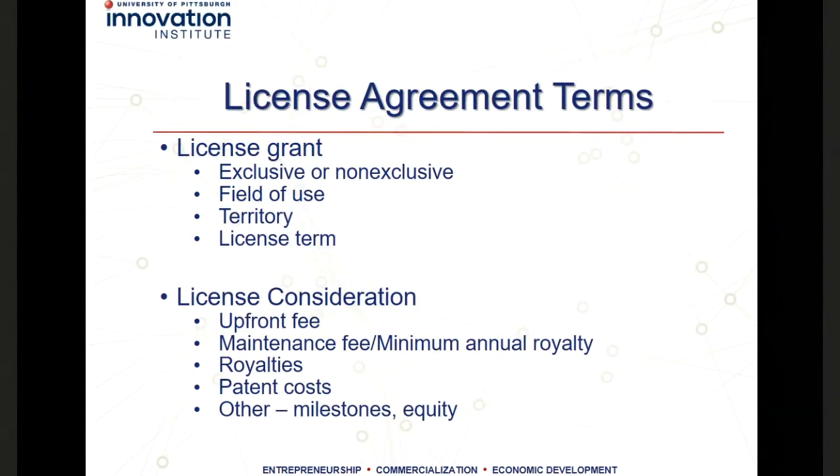The terms of a license agreement include whether the license should be exclusive or non-exclusive. Non-exclusive means that the technology can also be licensed to other companies at the same time. We can license the technology for commercialization in various fields and geographies, and the terms of the license are defined in the agreement. The idea is to maximize the value of the technology by arranging a license agreement that's specific to the commercial interests of a company and enabling other companies to exploit the technology in other fields or geographic areas or, for example, other countries.